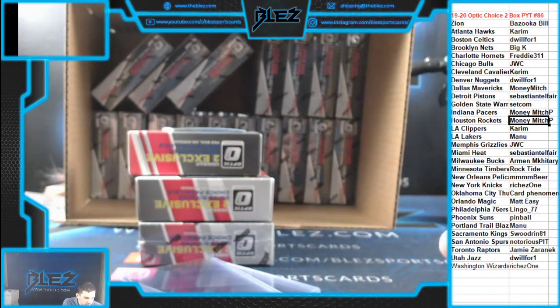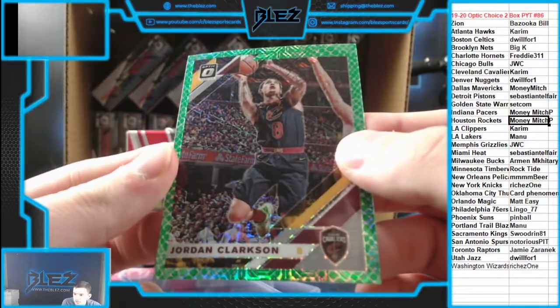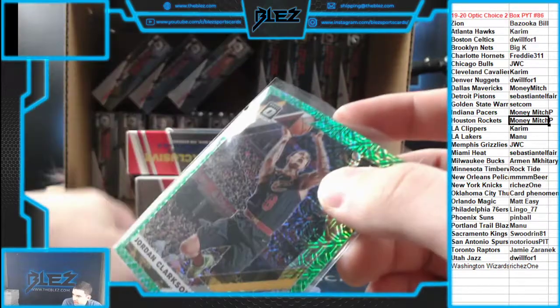Take your 87s. We're going to run it back again. We have a green dragon for the Cavaliers, Jordan Clarkson. Let's run it back.